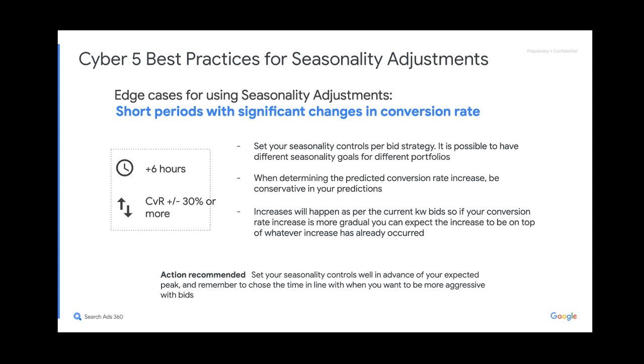One thing that we also want to be very clear is that you should be a bit conservative regarding your predictions on conversion rate increases. As you are adding this expected conversion rate, it's important not to overestimate your conversion rates. So as we have previously said, we have much faster reactions within the algorithm today. So this is just an extra signal that we are adding into the system to make sure we are capitalizing at the time in which you expect an increase on performance and traffic.